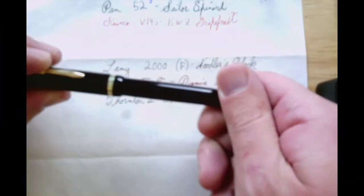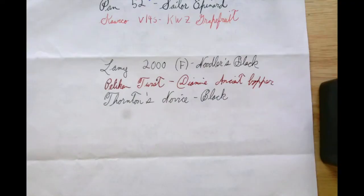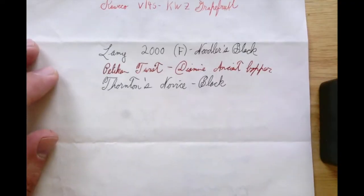Also probably in January. All right, now one which may appear yet in the year 2016 is this Pon 52. I'll give you some close-ups when I film that review. This is a Norwegian fountain pen.